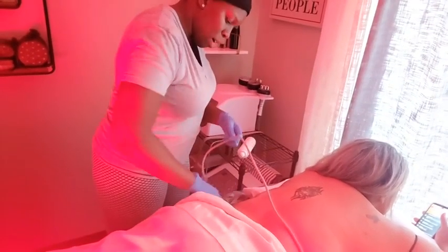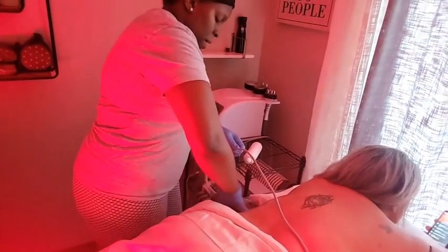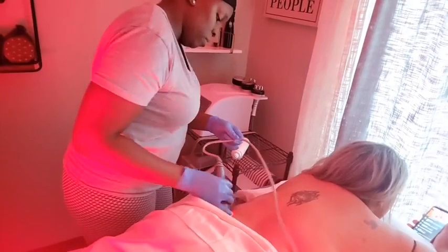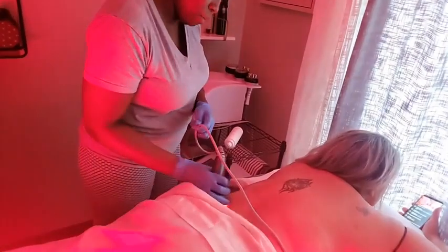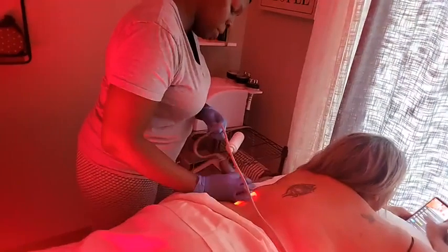It's also a lot more affordable than paying for 10 treatments at one time. And now can they just do one individual treatment if they wanted? Yes, you can absolutely just do 1 treatment and then come back and book again whenever you have the funds or whenever you're ready and you have the time.